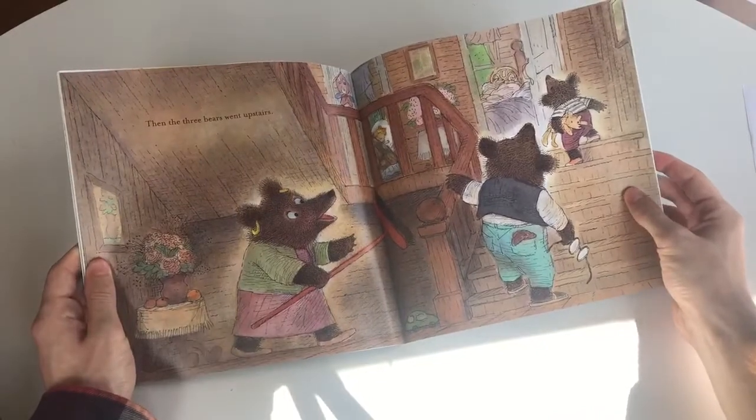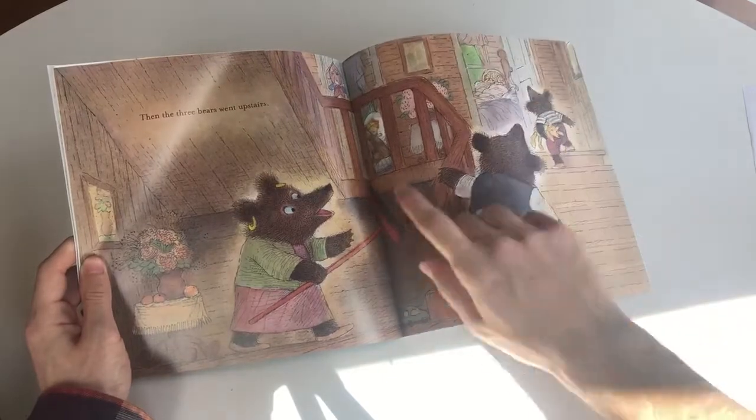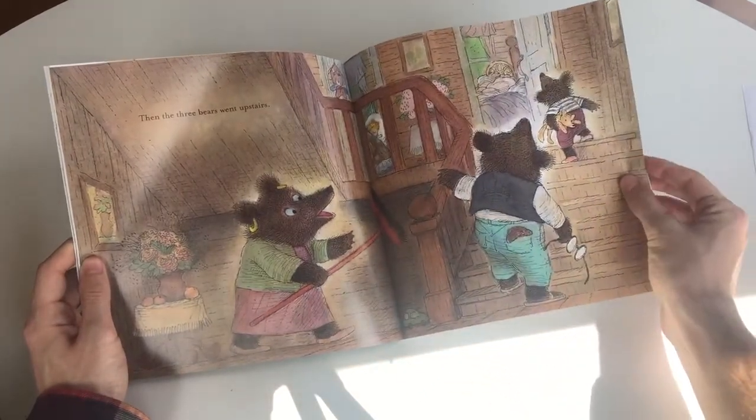Then the three bears went upstairs. Oh no. Do you see that? Mama Bear's got a big broom. You think they're going to use that broom?